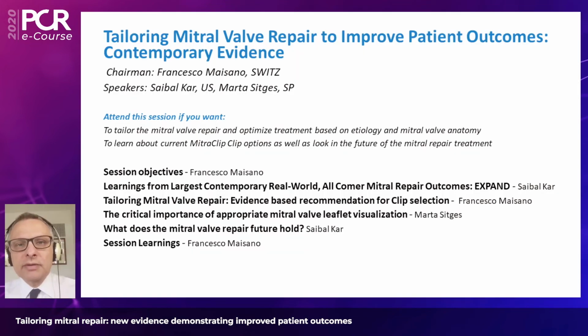Thank you, Marta. It was an outstanding presentation. Particularly, I love the idea of the heart team and the need for a partnership in this kind of procedure. I always say these are at least two-operator procedures. There is one person operating on the device and one person operating on the images, and there is no way we can do differently. Now, let's go back to Saibal, because we had discussed XTR, NTR, but there is more coming. The next presentation will be what does the mitral valve repair future hold? And this is going to be Saibal again.